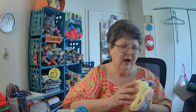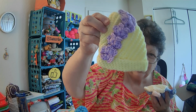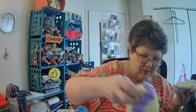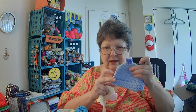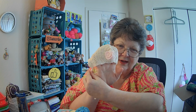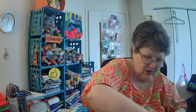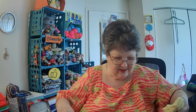I got a couple more. I love these little, oh, this is so cute. Look at that, guys. Isn't that adorable? Oh my gosh. Little pinky, little blue for a little boy. And look at this little pinky one. Isn't that cute for a little baby? It ties right under. And it has a little rose in the back. Oh, Mary, these are so adorable. Wow. I just love these hats and sweaters.